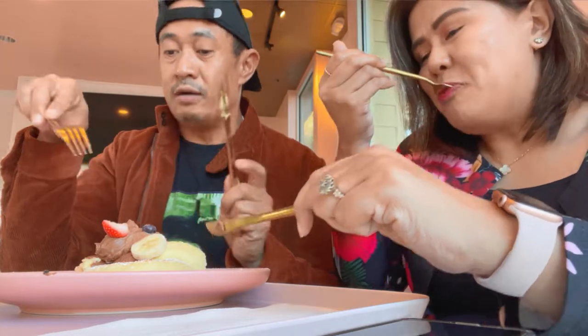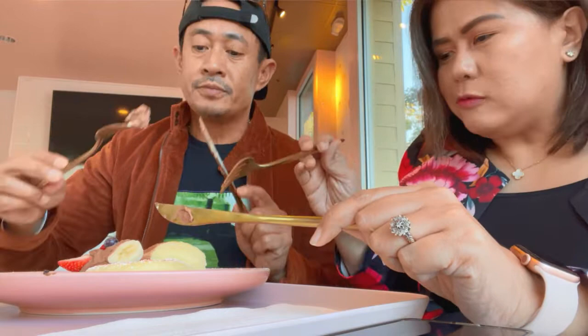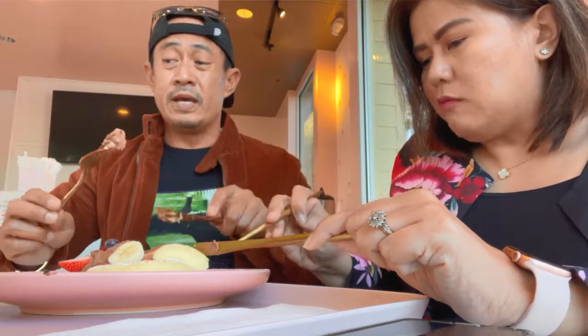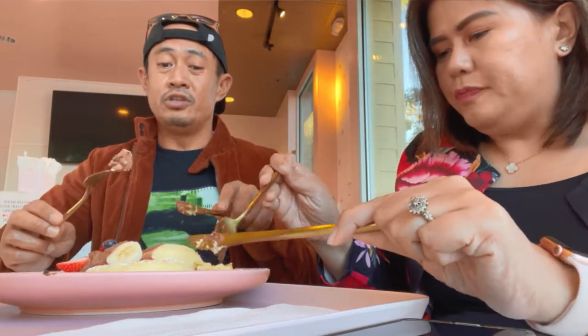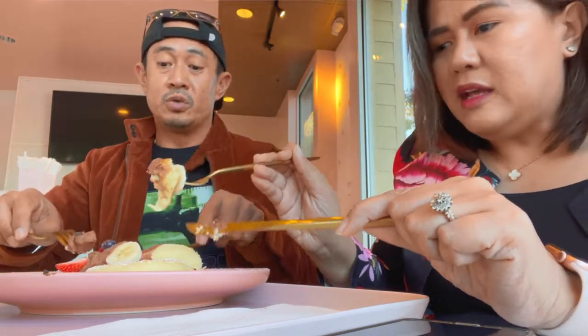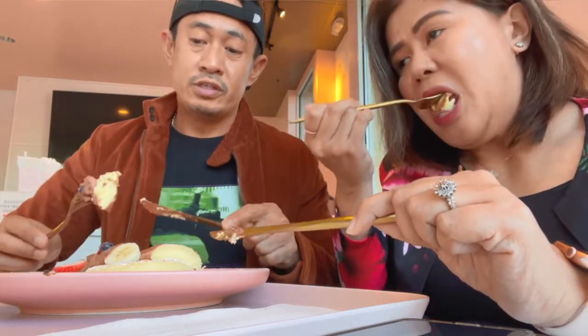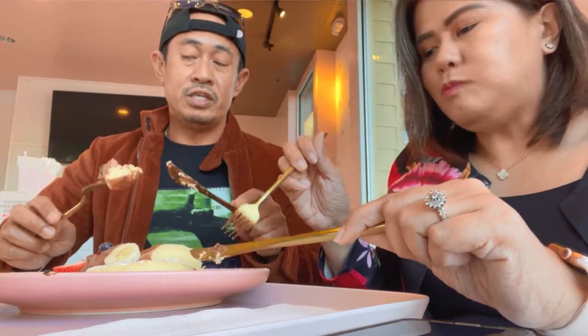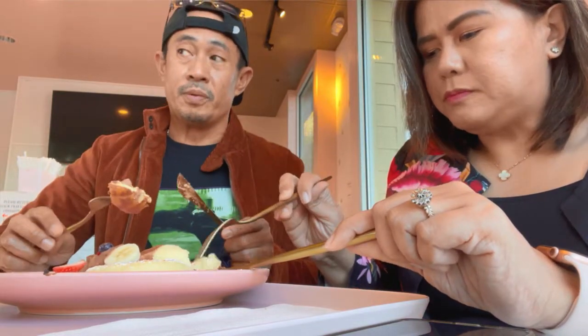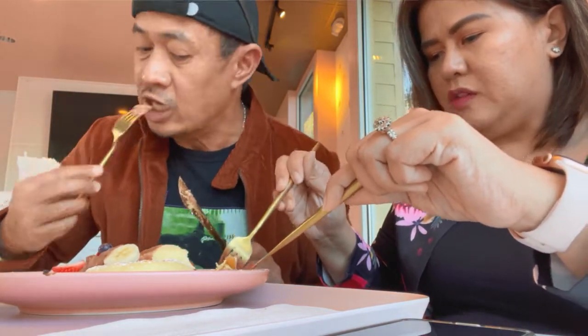The souffle pancake itself is very fluffy, with a very eggy flavor. You don't have the option to choose fruit, like banana, strawberry, or blueberry. Right now the strawberry is a little sour, so probably out of season. They should replace it with something else, maybe mango, kiwi, or pineapple. It tastes very tender.